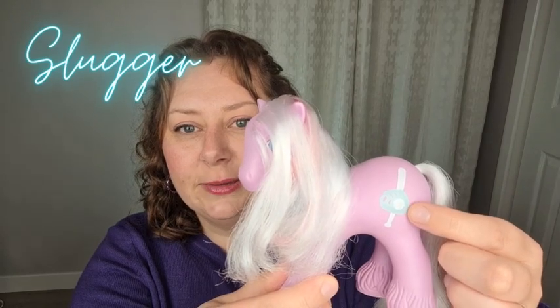And that's supposed to distinguish them from the females, apparently, because they are still in these very vivid, bright, girly colors. So Slugger has this pinkish purpley body, white hair. His hair has a pink streak in it here. And his cutie mark is a baseball glove with a baseball in it and a baseball bat. Hence the name Slugger. And he came with a bandana.